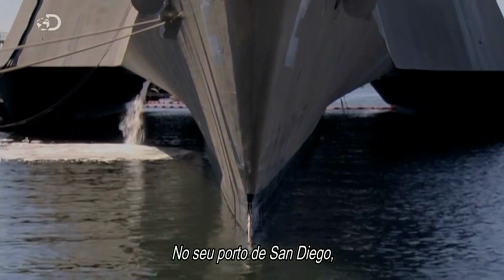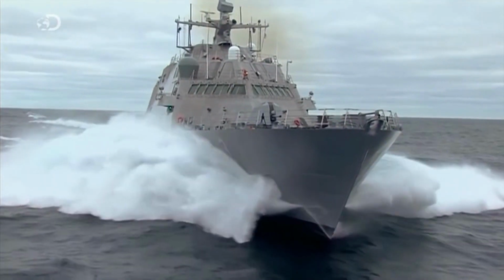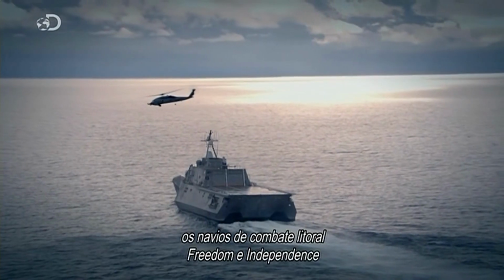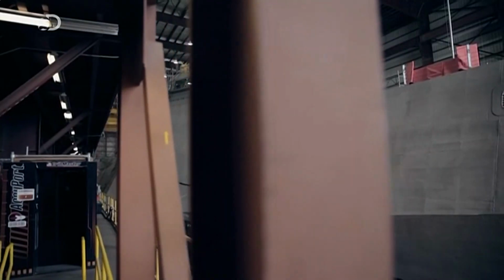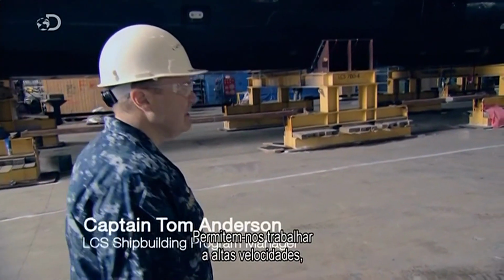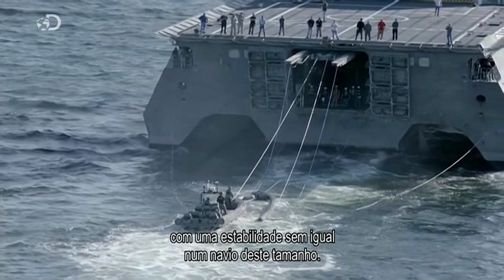In its home port of San Diego lies the US Navy's fastest ever fleet. Engineered for coastal missions, both the Freedom and Independence littoral combat ships are changing the face of nautical design. The littoral combat ships are at the cutting edge of naval technology that allow us to operate at high speeds in shallow waters with ability unmatched by any other naval ship of this size.